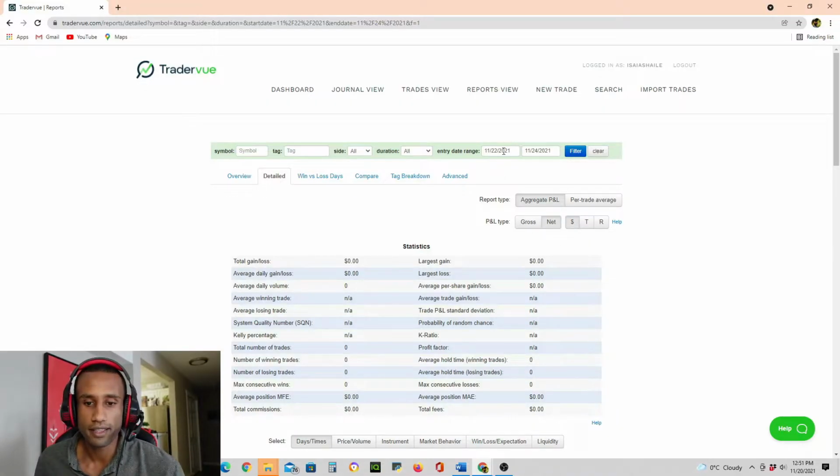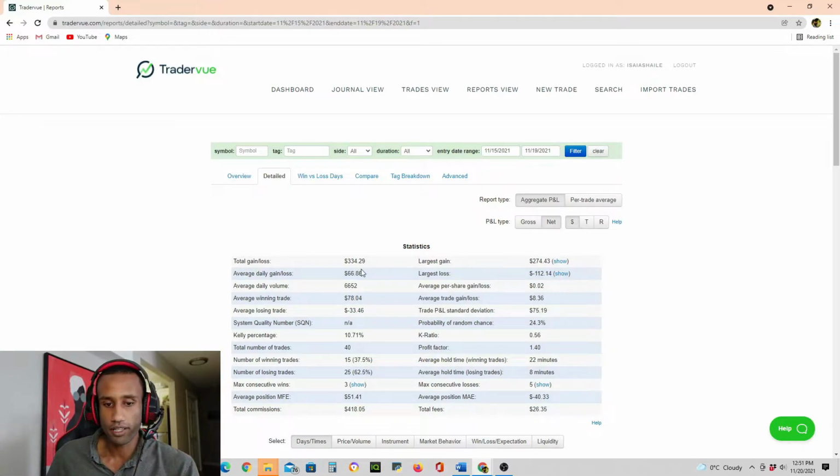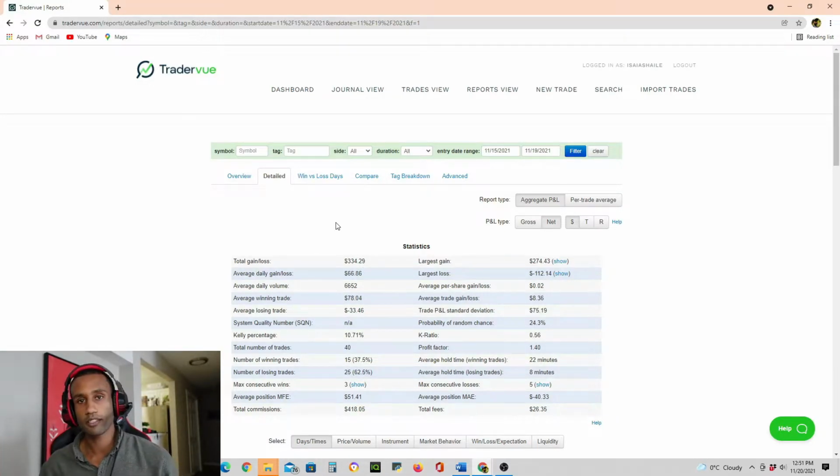Looking at the week starting from November 15th and ending November 19th, we have a net profit of $334. That's around 2.6% on the whole portfolio, which is pretty good. Any green is good, no matter how big or small, especially at this early stage where we're just trying to stabilize everything and build a good foundation. So I'm pretty stoked on that.